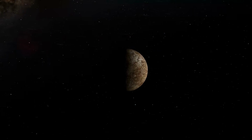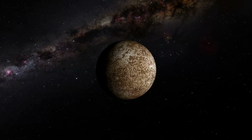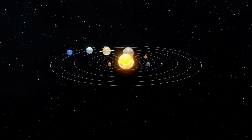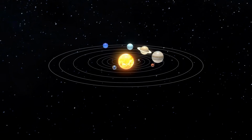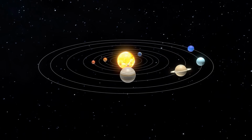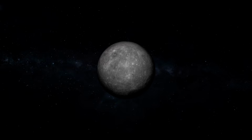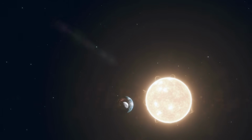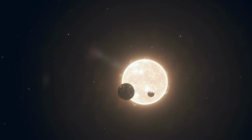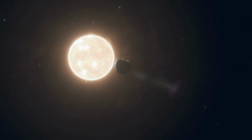These questions highlight the importance of continuing to study this planet. Every new discovery about its hidden depths not only enhances our understanding of this fascinating world, but also provides valuable insights into planetary formation and evolution throughout the solar system. As we await future missions and discoveries, one thing is certain: Mercury, despite its small size and proximity to the Sun, still has many secrets to reveal. Its hidden depths contain clues to its past and, perhaps, to the history of the entire solar system.